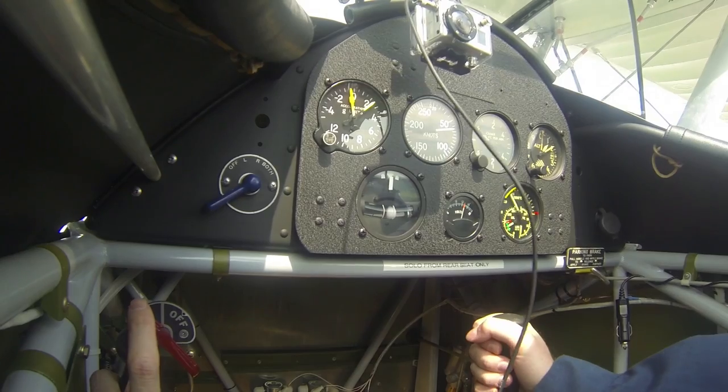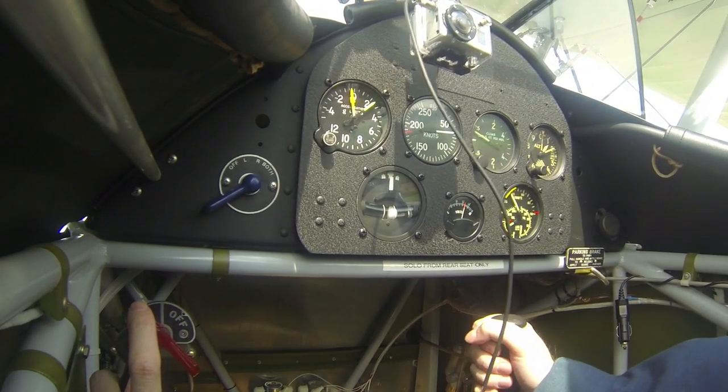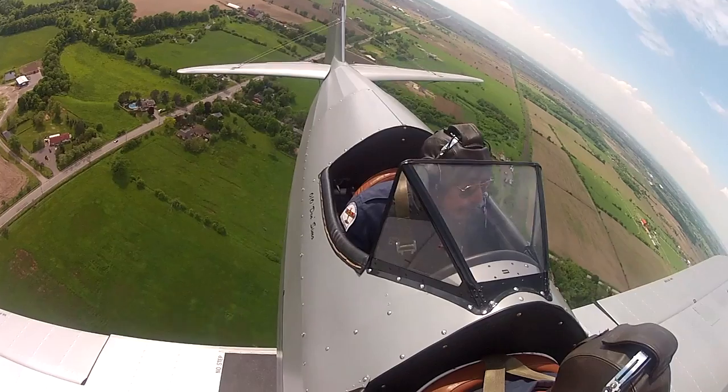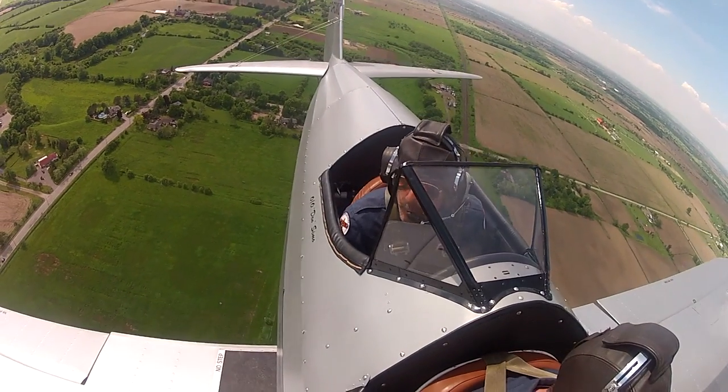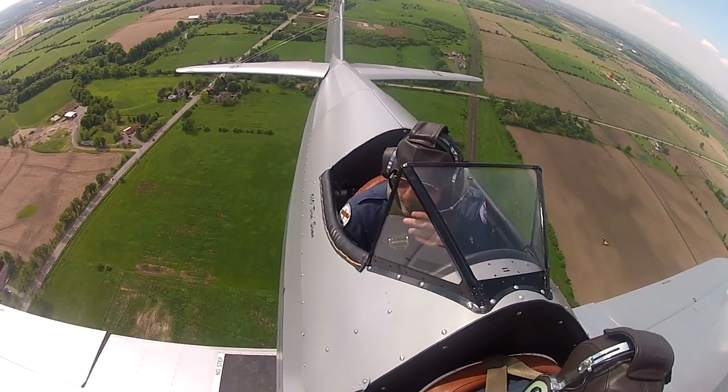I just started climbing, right-hand turn. Up to 1500. That's a lot more right rudder than I thought. Well, for right-hand turns, when you're climbing, it takes a fair bit to kick that adverse yaw out of it.